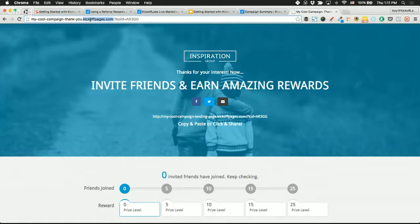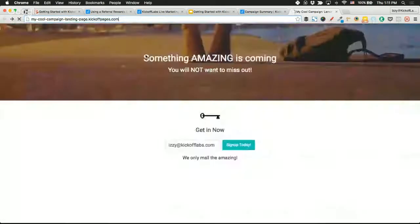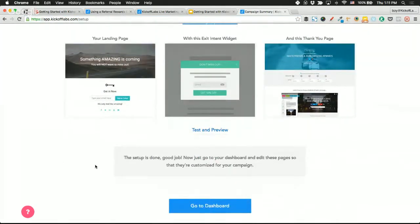Well, there are things that I still would want to do to this campaign in order to optimize it, in order to try to double that conversion rate, double or triple, if not even better, 10x my conversion rate. So just going through those steps of optimizing is really going to help optimize the overall campaign. But you can see that this is just a fully built campaign ready to go. Really cool. Okay, so the setup is done.